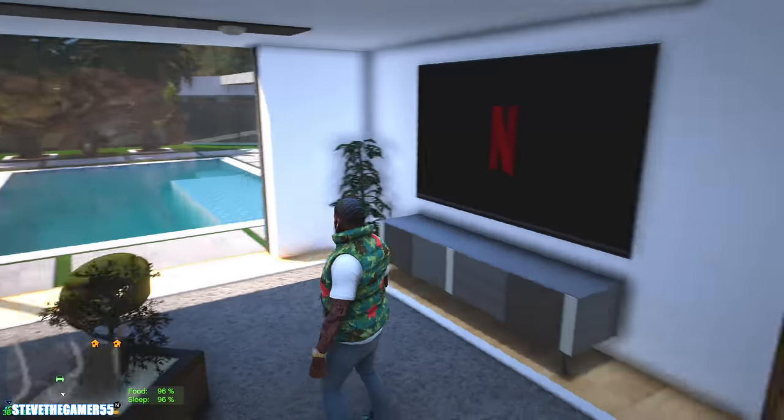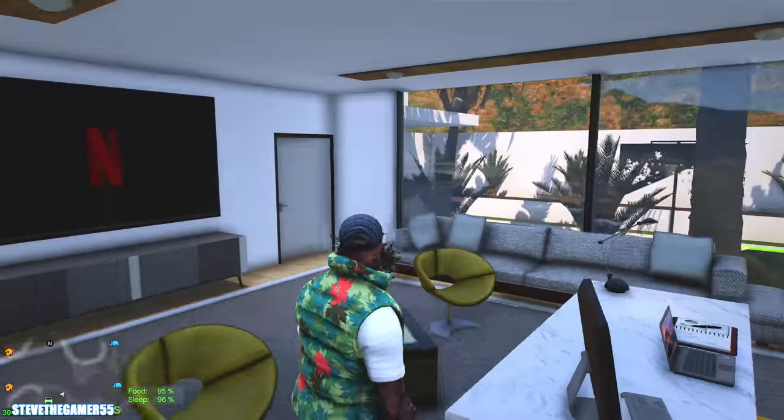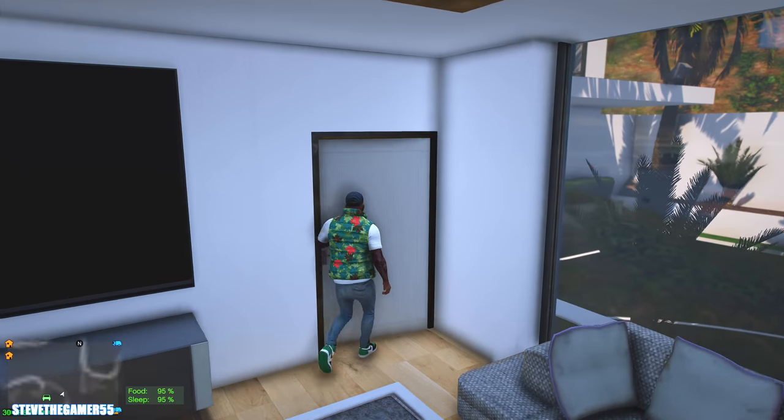Oh, this is Jimmy's office. Yeah, definitely. Oh, I almost missed this room right here. This is Jimmy's office, man. Let me stay away from the windows because I know they can actually break. All right, so enough with that.